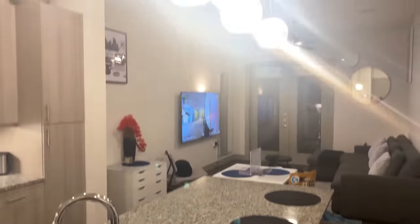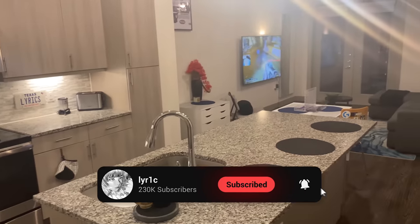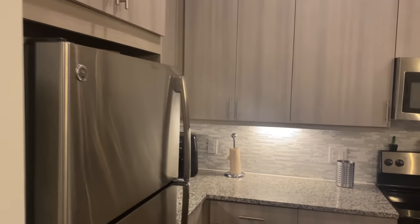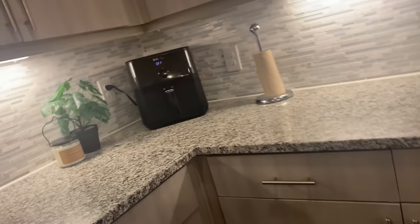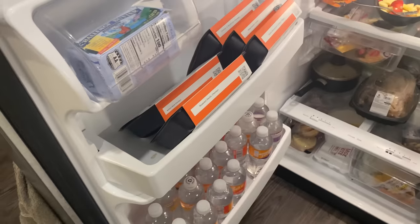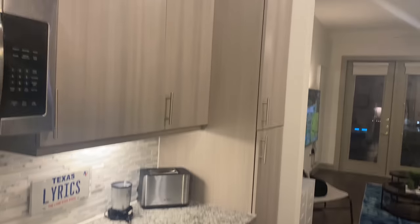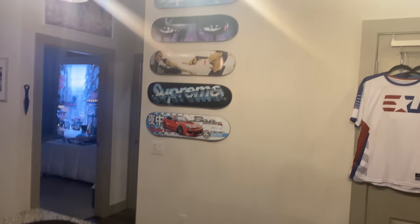Yeah, here's the kitchen. This is the kitchen. Pretty nice, I must say. Here is the fridge. My mom keeps it quite clean. She do be cooking a lot for me here. In case you're curious what's in the fridge, it is decently clean. And yes, this is what we have here.